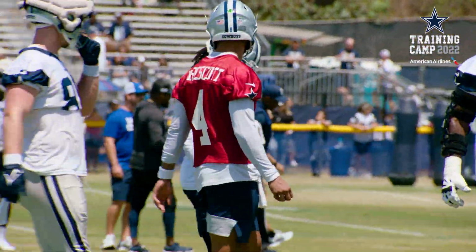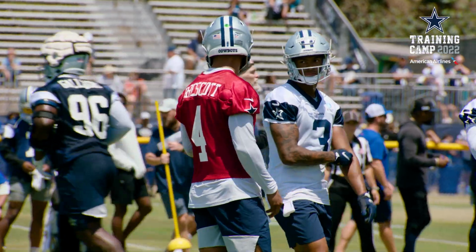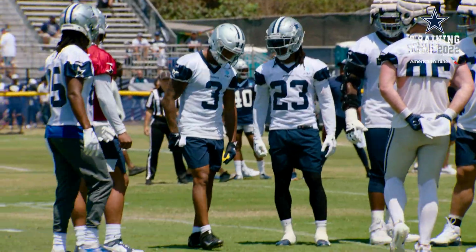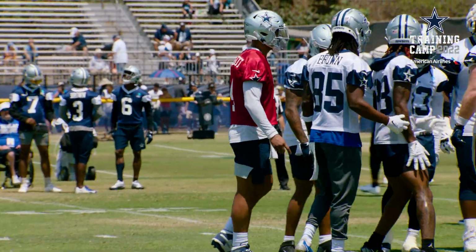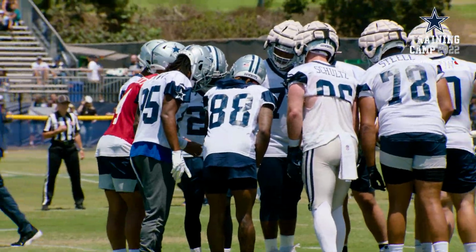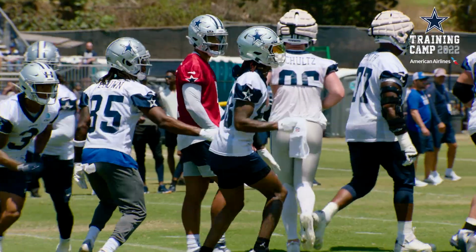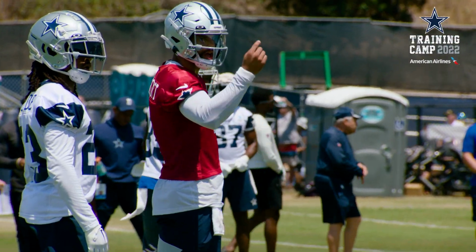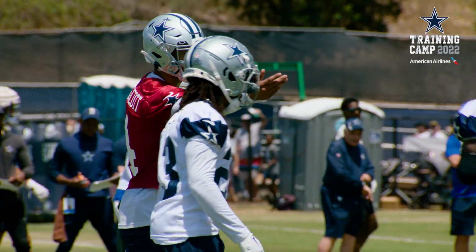So as I was saying, this is late game scenarios. We're working down the field. This is a continuous drill with the first team. They sprinkle in some guys, but really they want Dak Prescott to kind of work the clock. Yeah, absolutely. They're working on situations. They did a 2-minute end of half situational drill yesterday that the defense won. So Dak's trying to get the better of the defense this time.